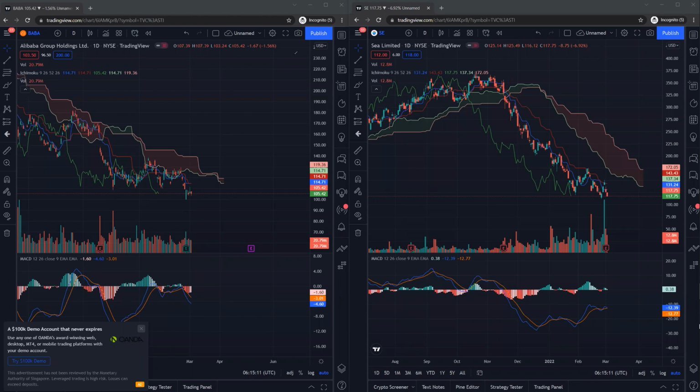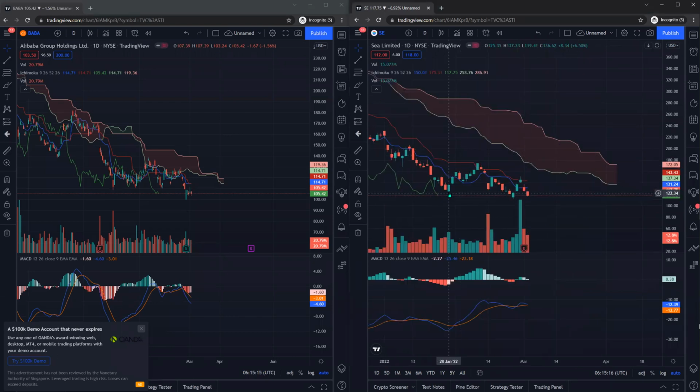As compared to that, Sea Limited did not really have good bounces. It only had good bounces at about 118 levels and also about 111 levels. So there's an indication of lower lows. 118 was here and then 111 was here. This is an indication that lower lows are created. When lower lows are created, it means that the stock is still downtrending and it can drop further.